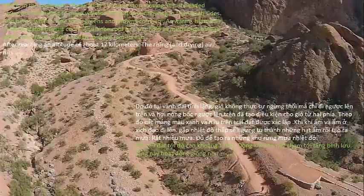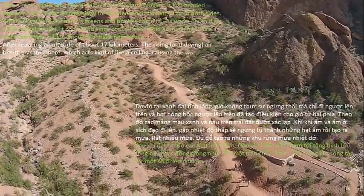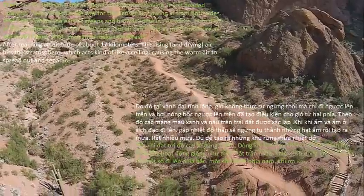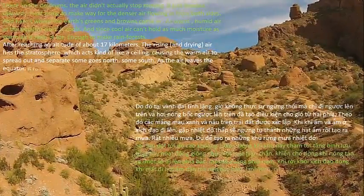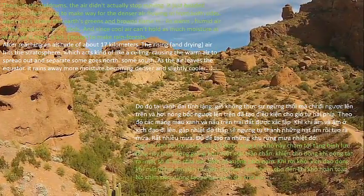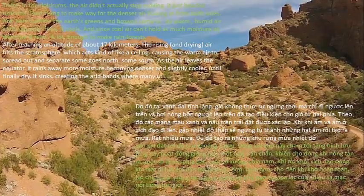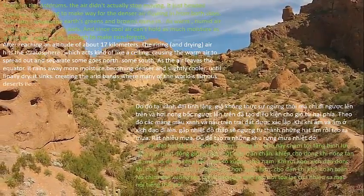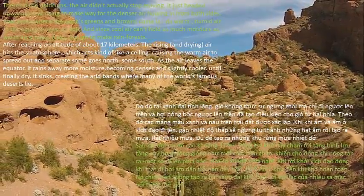After reaching an altitude of about 17 kilometers, the rising and drying air hits the stratosphere, which acts kind of like a ceiling, causing the air to spread out and separate. Some goes north, some south. As the air leaves the equator, it rains away more moisture, becoming denser and slightly cooler, until finally dry. It sinks, creating the arid bands where many of the world's famous deserts lie.